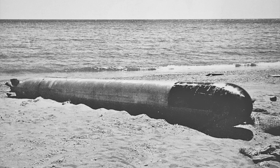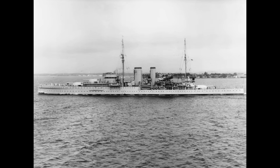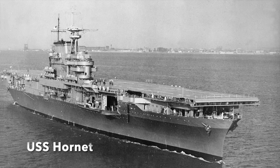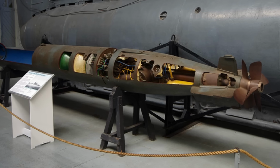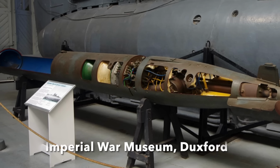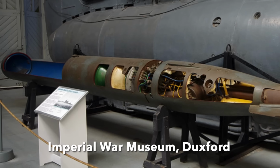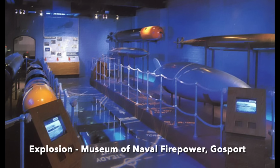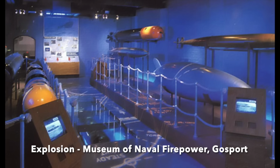Notable Allied warships lost to the Long Lance include HMS Exeter, a British heavy cruiser, and the US heavy cruisers USS Houston and USS Northampton, as well as the aircraft carrier USS Hornet, which was extremely badly damaged and later sunk by the Americans. A few examples of this torpedo survive in museums, including this example, which has been opened up to show the mechanics of the weapon, currently on display at the Imperial War Museum, Duxford. Another Long Lance is in storage at Explosion, Museum of Naval Firepower at the National Museum of the Royal Navy, Gosport, Hampshire.